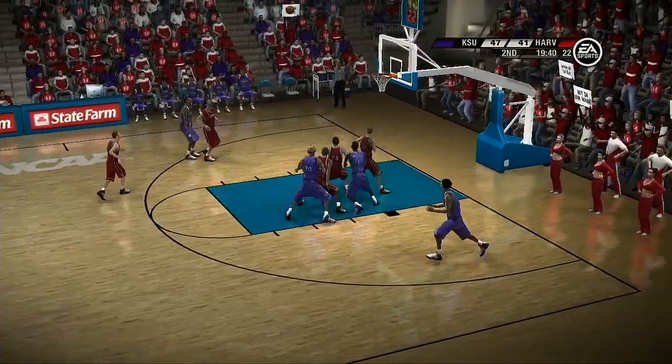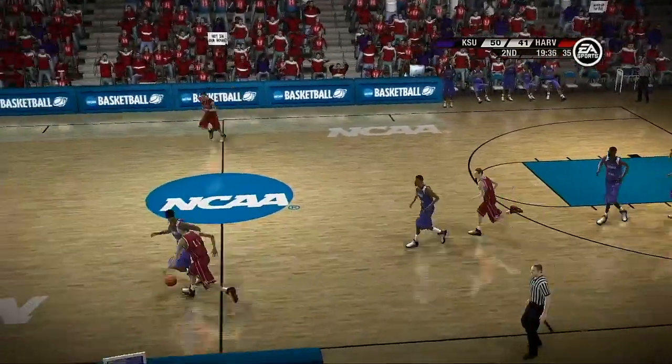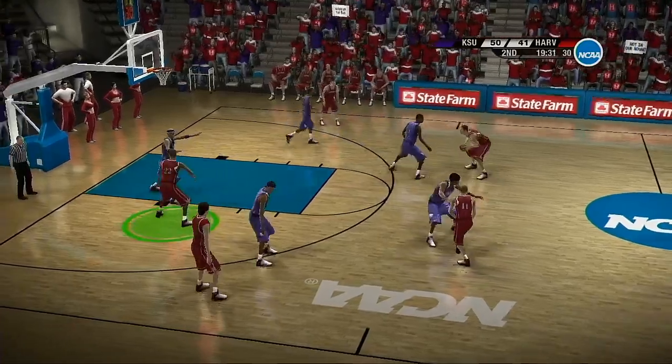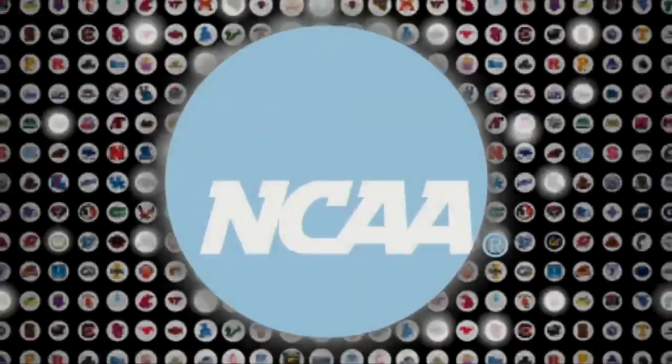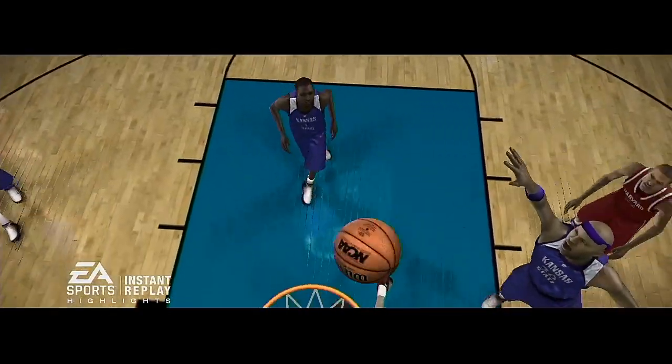The small forward receives the pass. It's good. The Wildcats lead by nine. The defender is still applying great ball pressure, Brad. Tries for two. He hits the shot. I want to see that again.